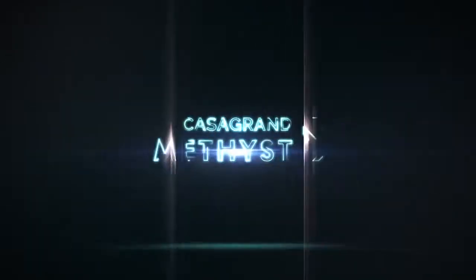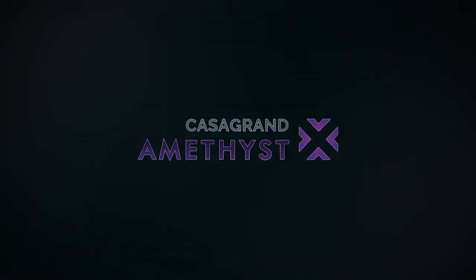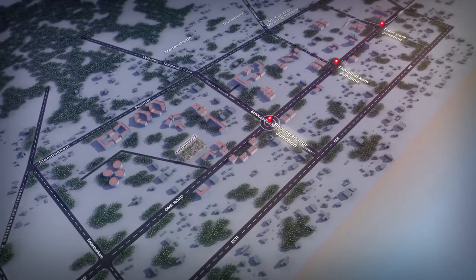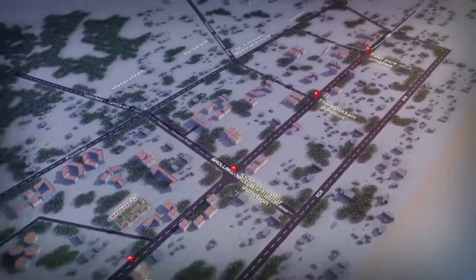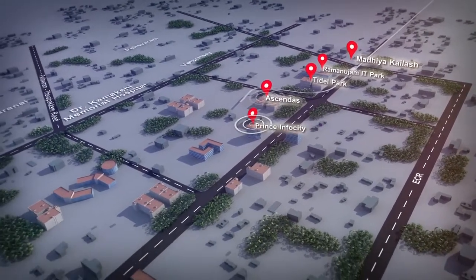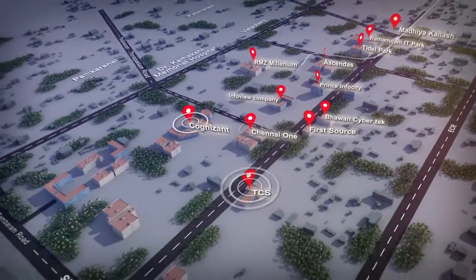Welcome to Casagrand Amethyst, Sholinganallur's new signature landmark. Spread across 4.22 acres of land, Amethyst is in close proximity to all major business parks, hospitals, schools, and shopping destinations of OMR.